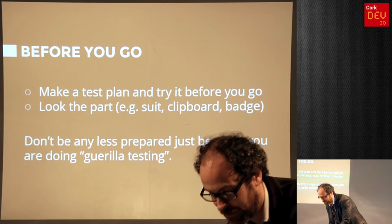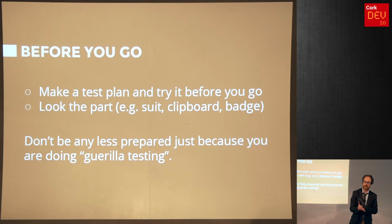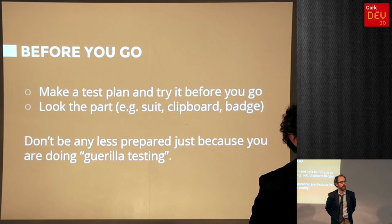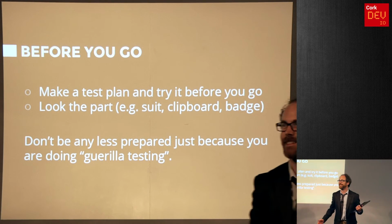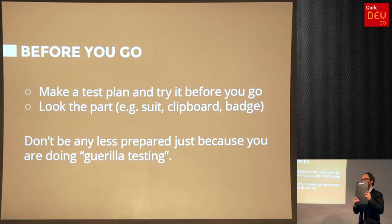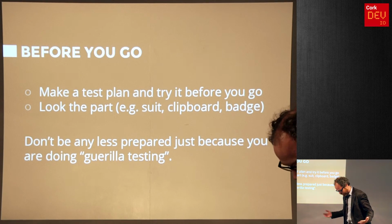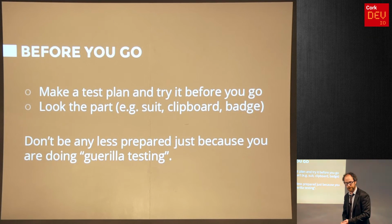The second thing, I found, is the most important thing to have. If you stand in front of somebody without this and say, hey, can I show you my website? They'll go, who are you? If you stand there like this, it's all different. So get this, it's the best €2 you'll ever invest in. And of course, dress professionally, and if you have a company badge, wear that so that they know who you are.